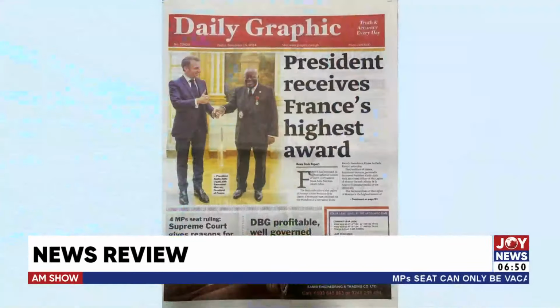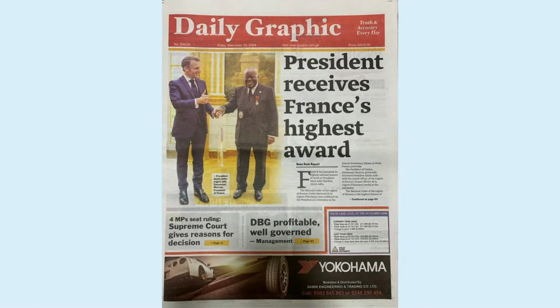And this Legion of Honor is the highest honor of merit given by France to individuals who have provided exceptional services to France or defended causes and ideals that France supports, such as democracy, human rights, press freedom, and humanitarian services. So our president has received that highest honor of merit from France.